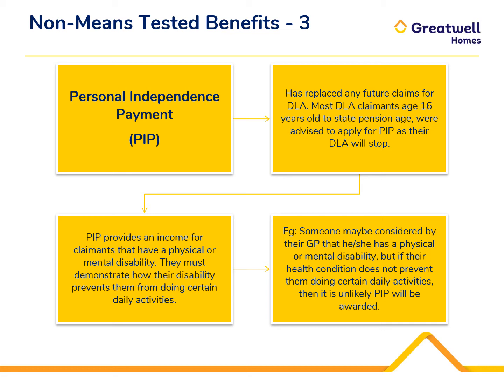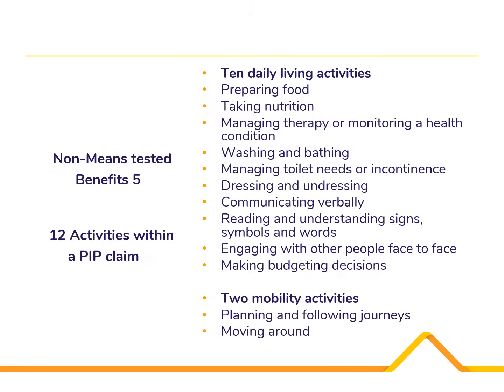For example, someone may be considered by even their GP to have a physical or mental disability. But if their health condition does not prevent them from doing certain daily activities, and also without any real difficulties, then it is extremely unlikely that person will be awarded PIP. Furthermore, any future challenges, such as proceeding to court, are also unlikely to produce a successful outcome.